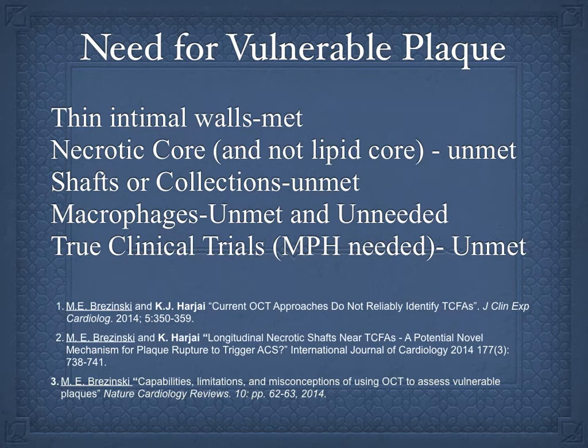Does it identify plaques that are going to progress to ACS? Well, in 2014, we identified a mechanism of necrotic shafts, which we'll discuss, where TCFA is in proximity to long necrotic shafts that contain thrombotic material, huge amounts, are the ones most likely, or our greatest suspect, for causing ACS.